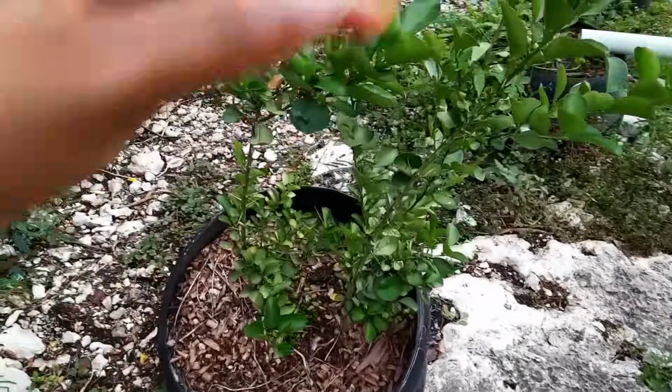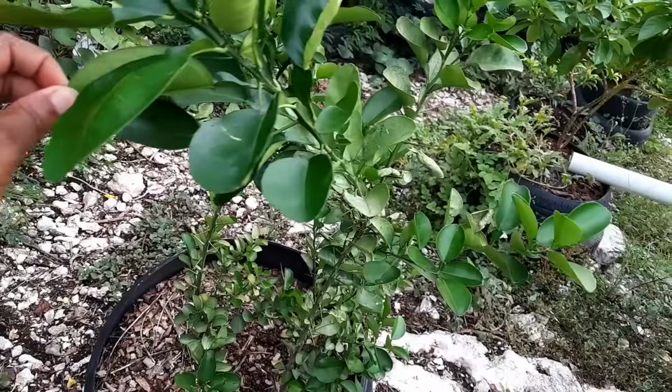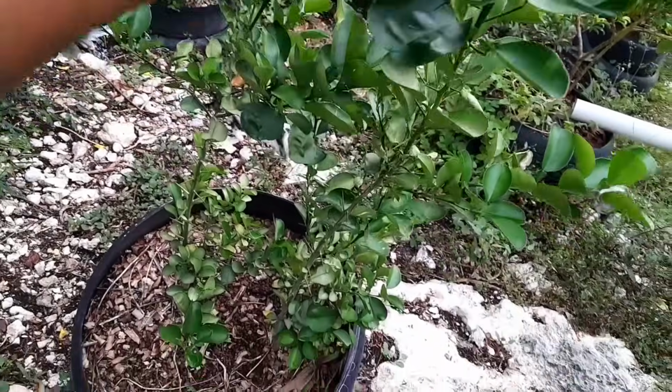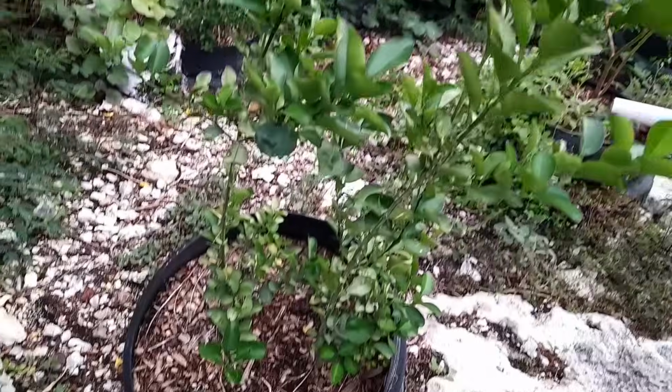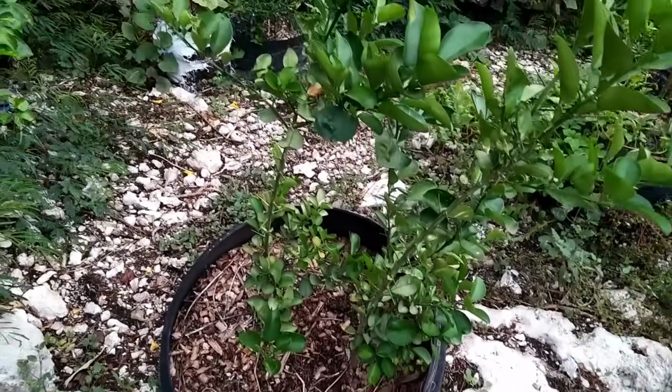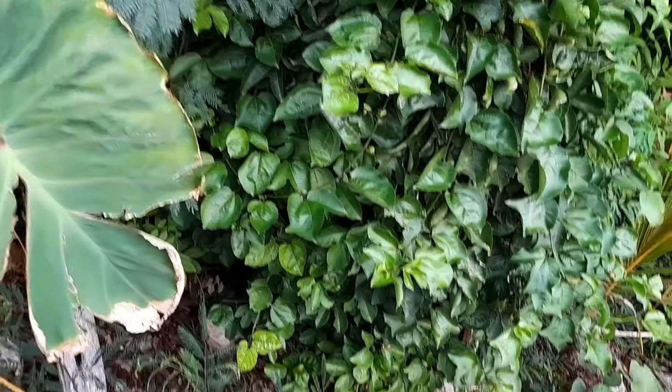This is, oh my word, what is this? Tangerine that is finally growing and starting to look like a tree and starting to look like it will give us fruits eventually. This is the origin of the passion fruit.